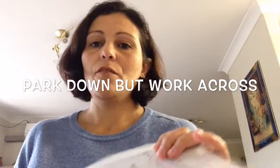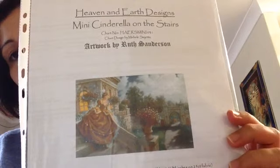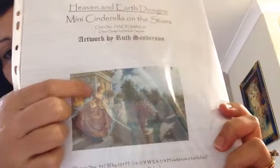And then the other one I started was a HAED for challenge number 3, which is parking across. And it's this one, Mini Cinderella on the Stairs by Ruth Sanderson. And I've just started on page 1. It's here, and I'll show you that.